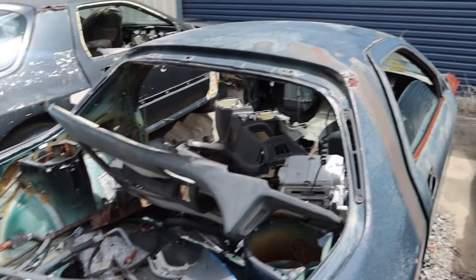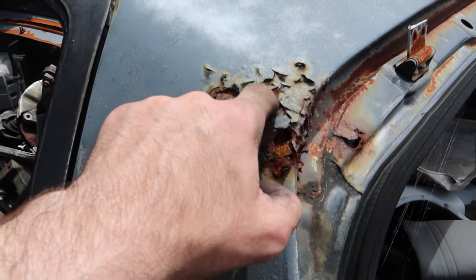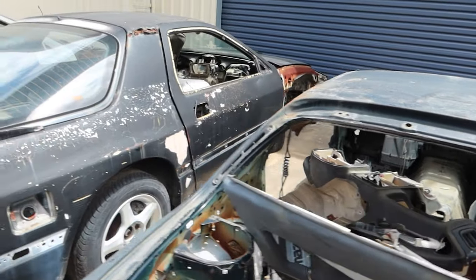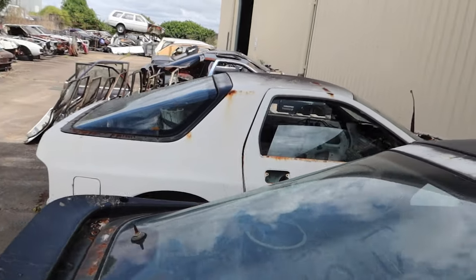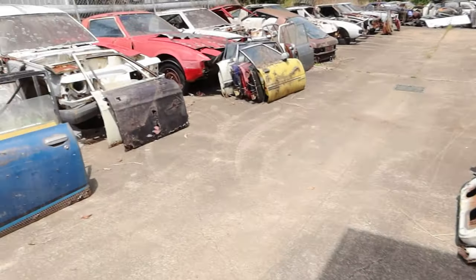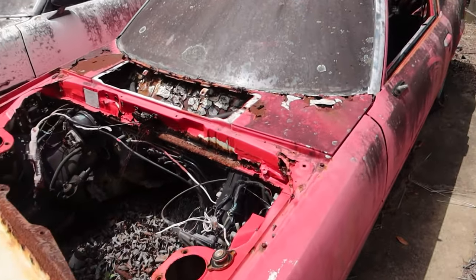Such a shame to see these RX7s, guys, literally falling apart. Would love to save one of these, but they're too far gone. I thought our RX7 was bad. Look at these guys.